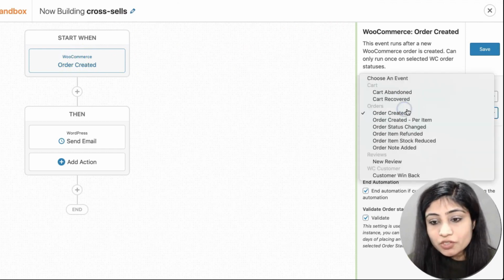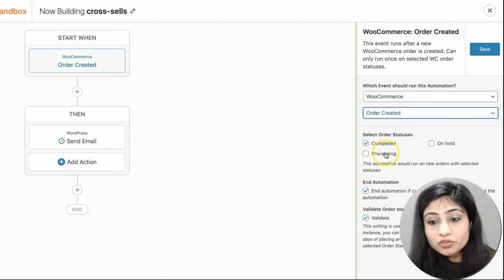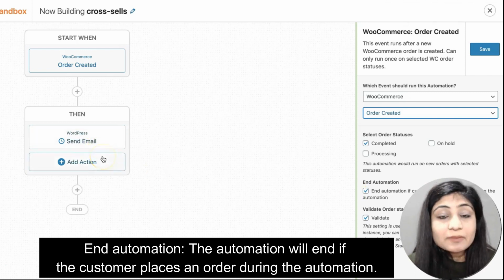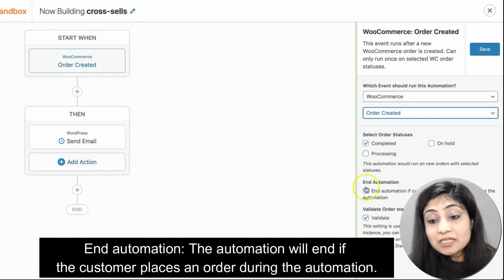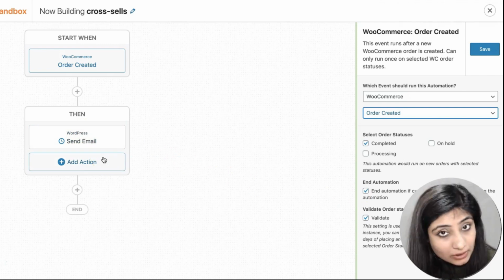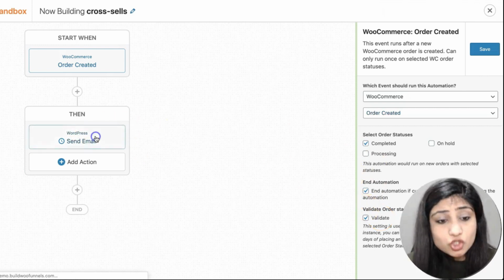So here you have order created as the event that we've selected. Select order status complete because we want the order to have been delivered after this automation gets triggered. End automation if the customer places an order during the automation. So like I said, if you want to have 2 or 3 product recommendation or cross-sell emails, then you can check this so that if one of the items in the recommendation list gets purchased from the first email, well, then the next email will not be triggered. So you can create really smart follow-up emails. Validate, so at the time of sending the email, the order status should be validated.